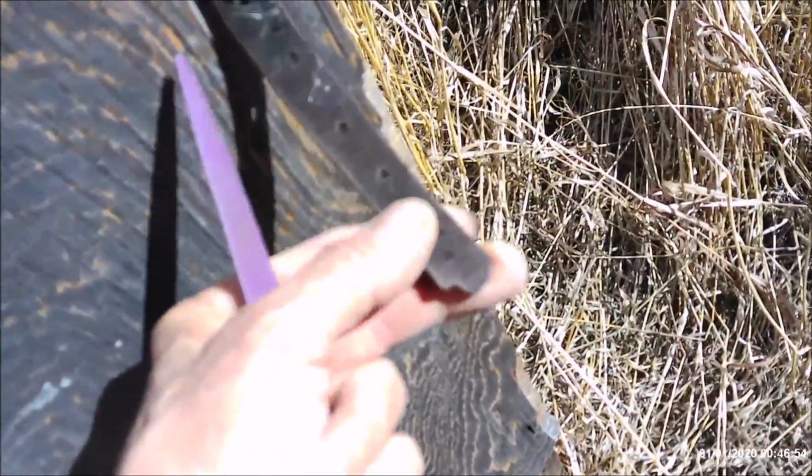Okay. There you go. Leather strap full. Love it.